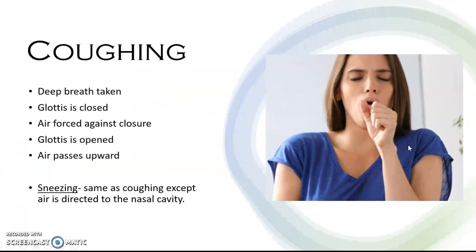Okay, during coughing, a deep breath is taken, which closes the glottis and forces air to move upward from the lungs against the closure. Then again, the closure suddenly opens and a rapid flush of air is forced upward from the lower respiratory tract.